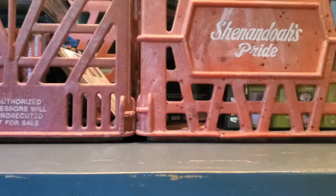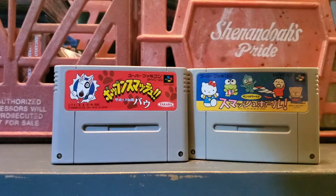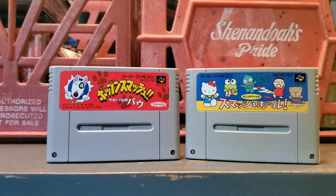Alright, well these two games go hand in hand, so I'm just going to show them at the same time. And that is Sanrio World Smash Ball, and what I would consider its spiritual sequel, Pop and Smash. They're nearly the same exact game. You will hear me talk about these in a future video.